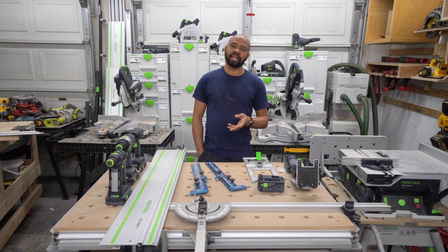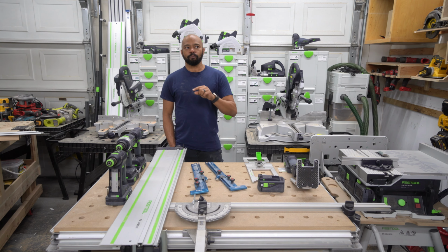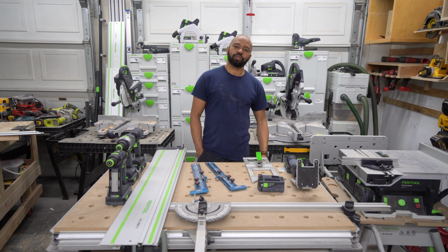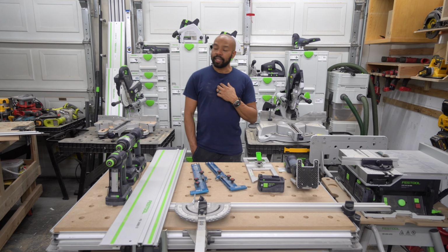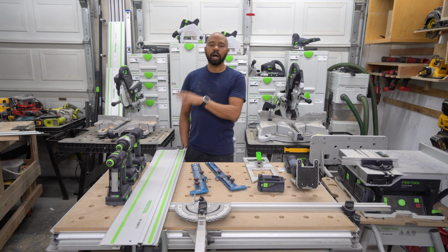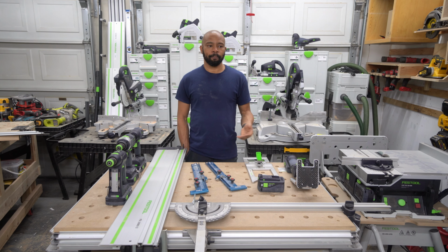I almost bought his plans, but as I examined the plans and saw how he does the under part of his table, I wanted to have a little bit more depth so that I could actually take my track saw and set it up under the table after I made a cut. And it's been the most used work surface in my shop by far. However, it is huge and it's in the way all the time.